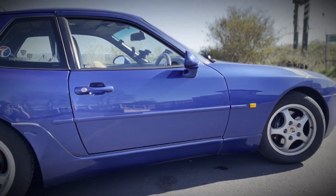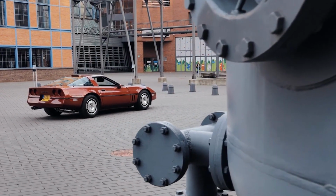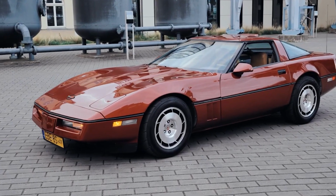Corvette C4. We're going to car prices ranging from about 10 grand to below 10 grand, but don't let that disturb you.